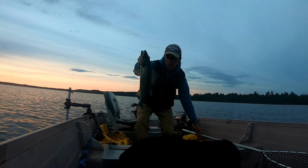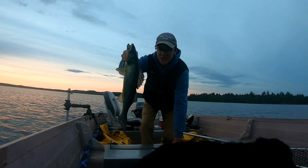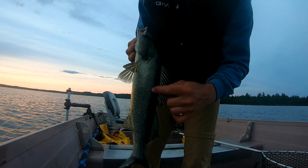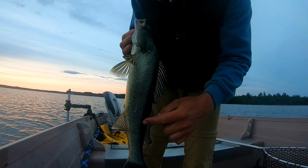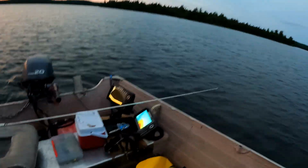But we just drifted off that shoal. Not a bad fish. Another goldish blue tinge to them. They're so pretty. I don't know if the camera picks that up, but that teal blue on the back side of him just looks amazing. All right, back down he goes.